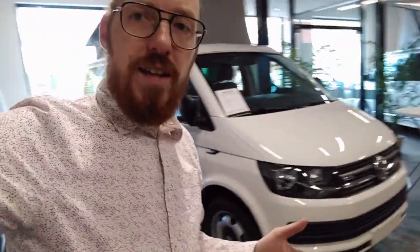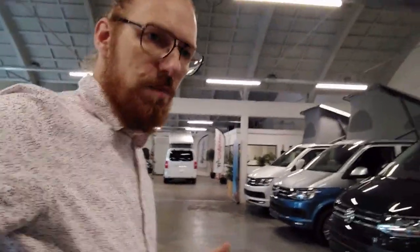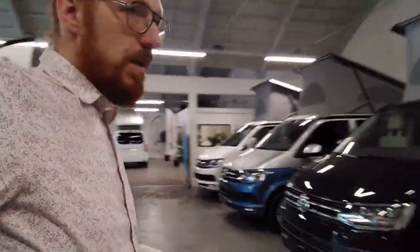And as you can see here behind me, that's an Ocean with the blue canvas. It is possible on the Ocean. It's an optional extra and it's included in our My Comfort pack, but it is possible. So those are the most different things on the Coast. With an Ocean, you do get the fog lights and you do get the color-coded mirrors and door handles.